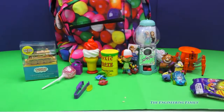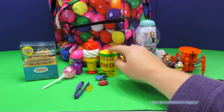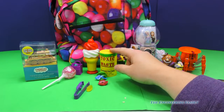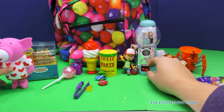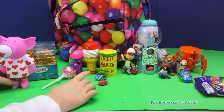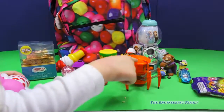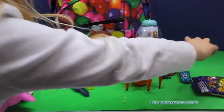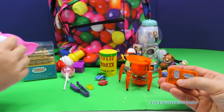The kisser? Oh, you know what I like? I like the toxic candy because I thought that was really yummy. I like something else. I like the Elsa and Anna gumball maker. I'm going to have one of these gumballs right now. And I like Handy Mandy too. And I like sucker and that and that. Me too. I think we had a lot of fun things on this one, didn't you?